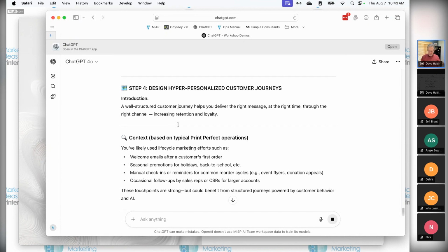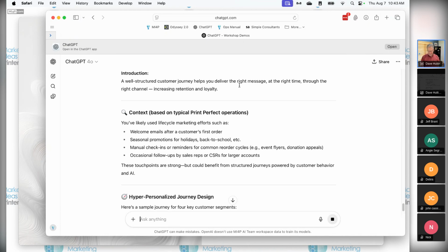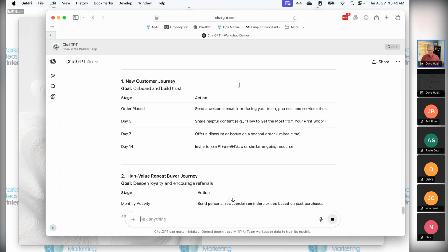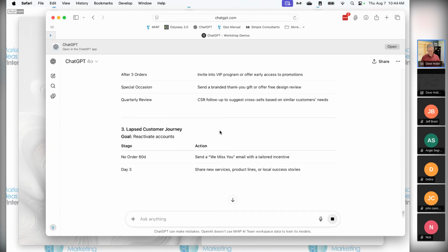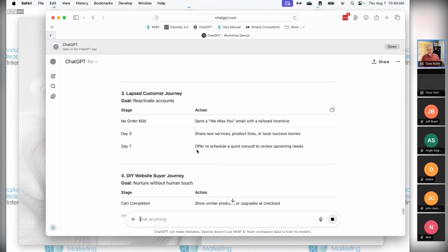AI is going to continue with step 4, which is to design hyper-personalized customer journeys. What would that journey look like for a new customer, for a high-value repeat buyer, for a lapsed customer? We're getting all of our different journeys in here with the tools that we have available to us.